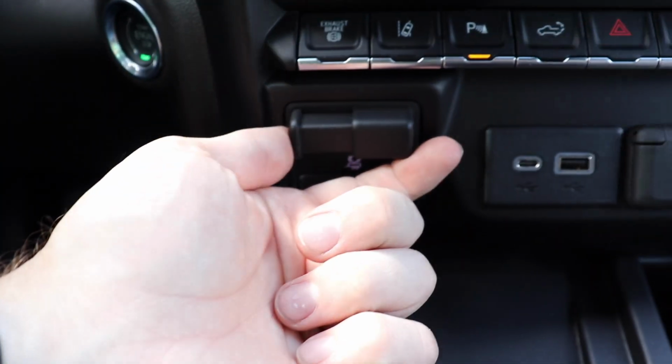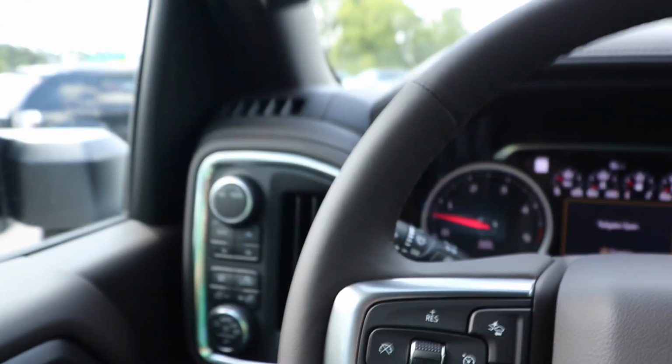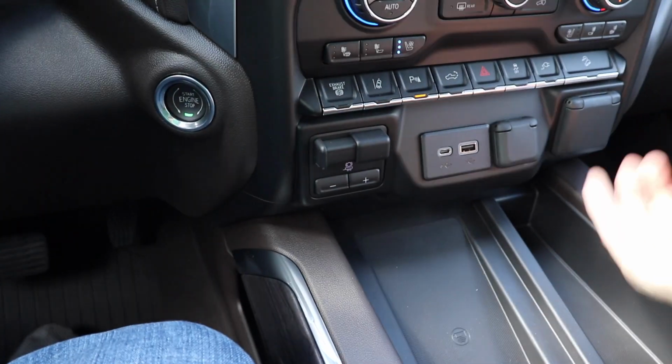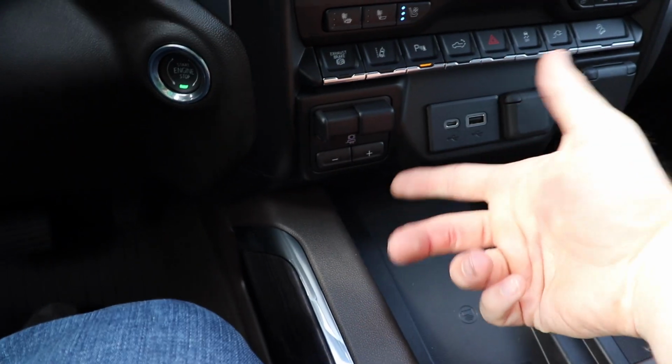Below that we have the integrated trailer brake control right here. On previous generations it was up on the left hand side. In my opinion, it belongs right here. With most people being right-handed, it just seems kind of natural to put that there.